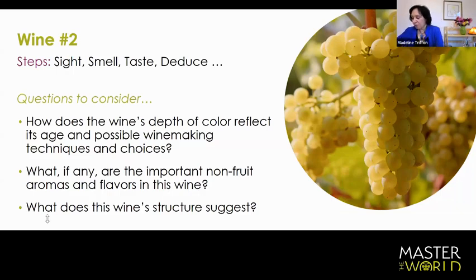the lighter the color is going to usually reflect a cooler climate, or perhaps a lifestyle choice such as using wood or not. Wood will always add color to a wine, particularly if it's smaller, and any techniques such as wood aging. What non-fruit aromas maybe do we have here? Think about that as we go through, and what does the structure suggest when we actually get here?